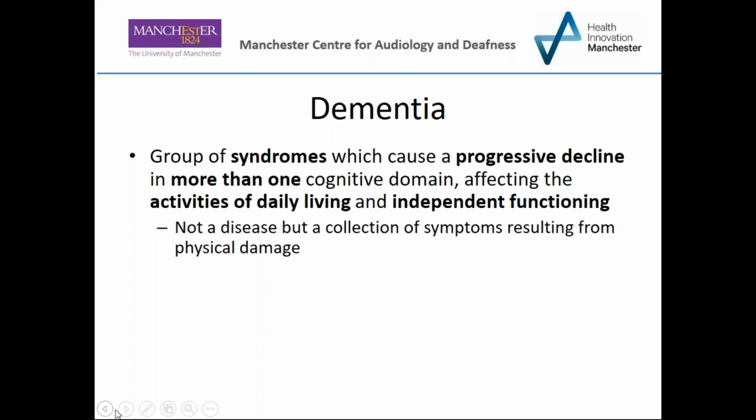It's not memory loss. It's not people at the end of their life not being able to dress themselves. It describes this collection of diseases which cause these symptoms. Alzheimer's disease is the most common cause of dementia because it results in a progressive decline in more than one cognitive domain. The main domain associated with that is memory loss, which is why we tend to think dementia and memory loss are synonymous, but they're not necessarily. It leads to a progressive decline, and unfortunately people end up not being able to undertake activities of daily living and independent functioning, and require support and care.